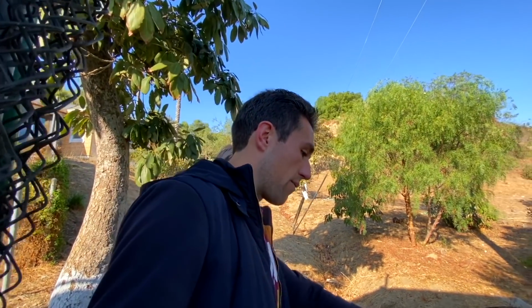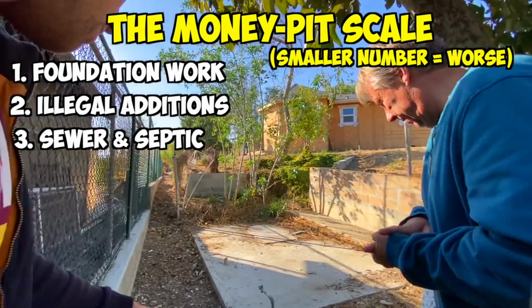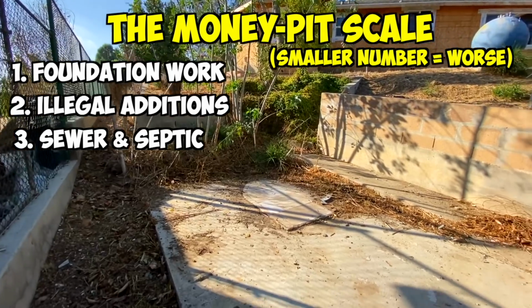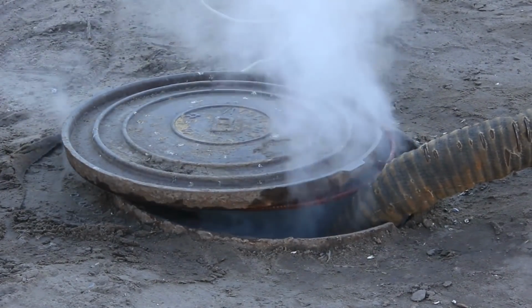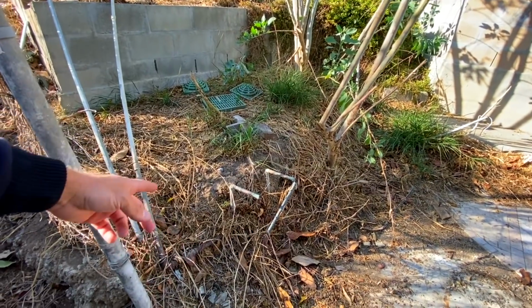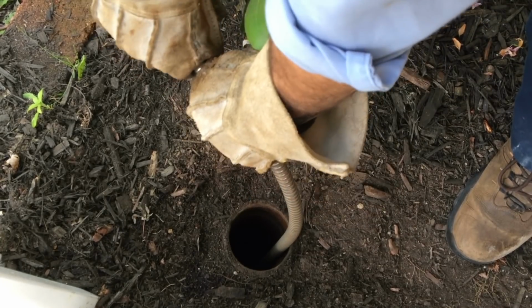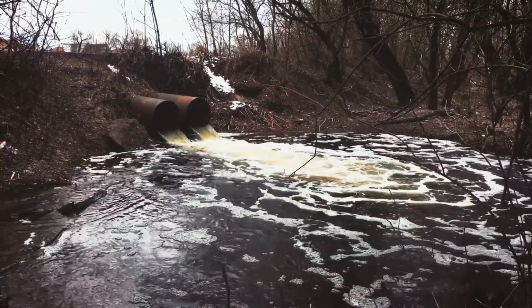Next on the money pit scale, you have sewer or septic issues. These can be money pits as well, but they're probably more just like poo pits. Especially since my sanitation guy who knows me had this to say about the house and septic. Yeah, and listen to me. Do not buy the house without inspecting that. I'm not saying that just because it's what we do for a living and I've got the business. It's just, that could be a $30,000 oops.